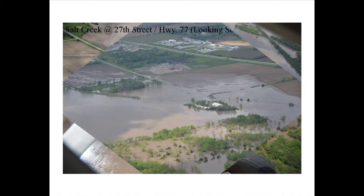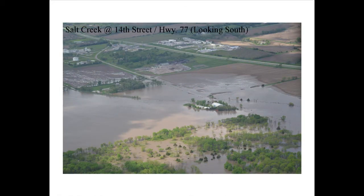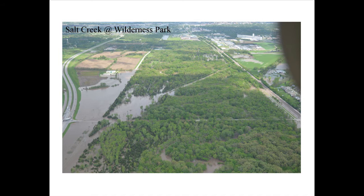is everywhere. A little further north along Salt Creek is the intersection of 14th and Highway 77 and Wilderness Park in the flooded area. Looking north along Salt Creek at Wilderness Park, you'll note all the trees in Wilderness Park and the flood waters being stored in Wilderness Park, which really benefits Lincoln.